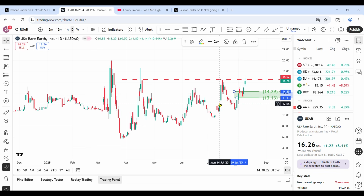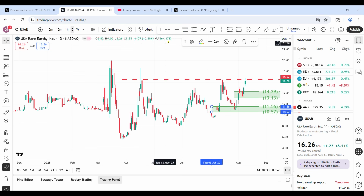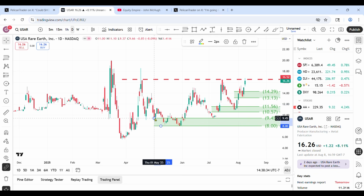And there's a support level right here in the 1420 price point. There's another support level right here. Support level 1356 to 1057. And then you got another support level. There's a real nice support level down here at 945.8.